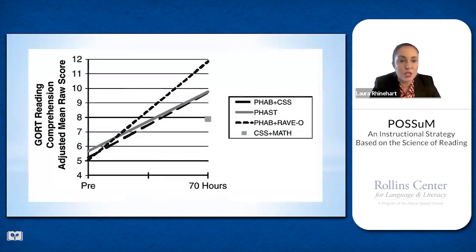I want to show that this strategy is really based on the science of reading. The researchers here were able to do an RCT, or a randomized controlled trial, where they randomly assigned children to different groups. And while all groups made progress, which is expected, after 70 hours of intervention, the students who made the most progress were the students in this group with the short dashed line, the FAB plus RAVO, and the RAVO strategy is what I'm presenting on today. So there's scientific evidence that this strategy is helpful.